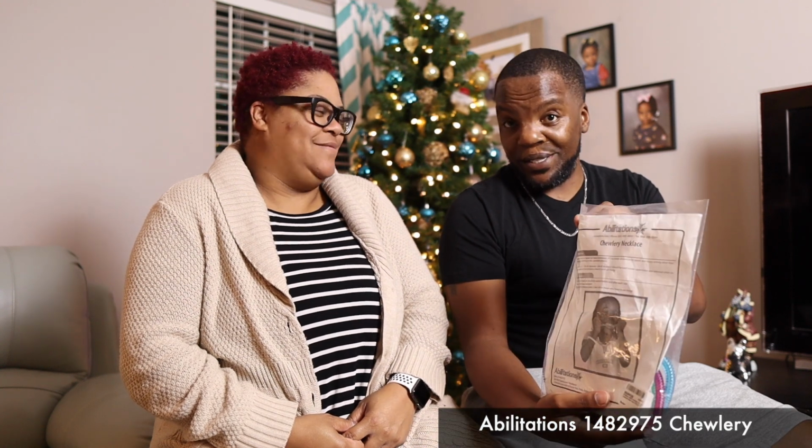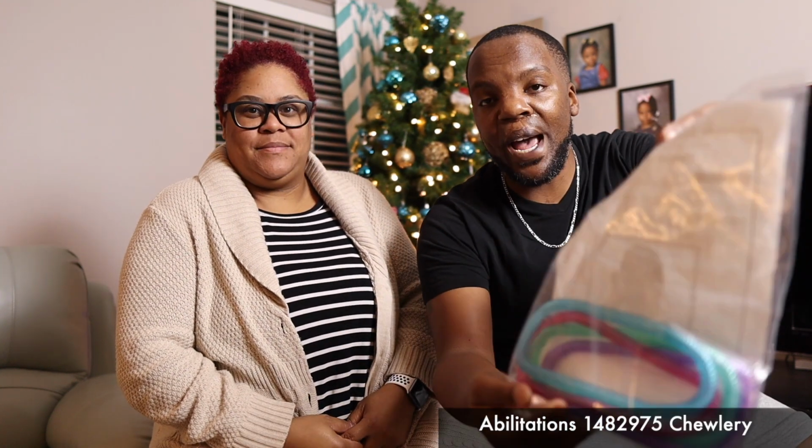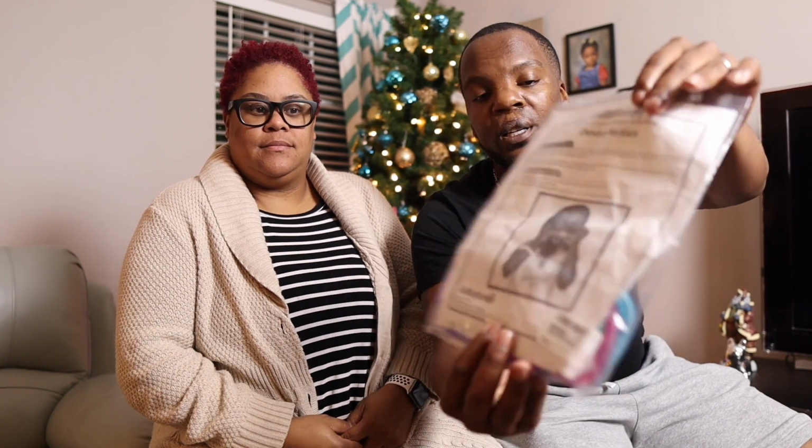So one of the first things you may want to consider buying, and usually most of this falls in that realm of sensory items. It's gotta give something to her outside of just a toy that you just play with. One of the first things we found that Dior likes was the Chewlery Necklace by the company Habilitations. It comes in a 4-pack in different colors. There's another pack that has hot pink, lime green, white, and yellow. And what's good about these, they're non-toxic.